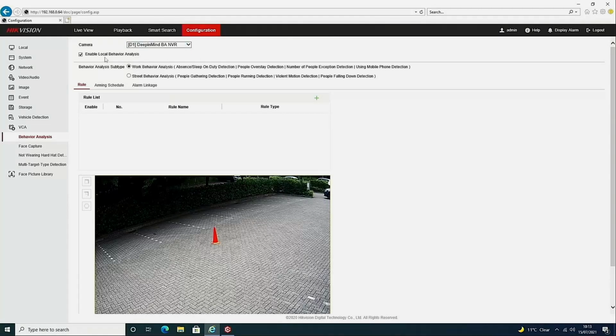We're going to enable those local behavior analysis. Now this means that the NVR is going to be doing all the legwork. So we have the subtypes. We have 2 subtypes here. Work behavior analysis, which includes absence or sleep on duty. We have people overstay, which can also be called loitering. We have number of people exception detection, so if too many people are in an area, we can set off an event for that. And using mobile phone, so simply the detection of somebody having their arm up, we can detect that.